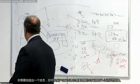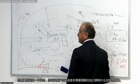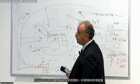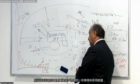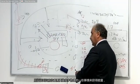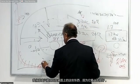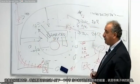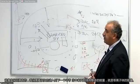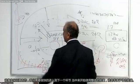You have to create conditions now that you protect yourself, but you have to understand what you have with you. Because up to now we had to do a lot of physical things to get energy, we are happy with what's on the table because it looks better than what we had. But now we got to go to the next step very rapidly to start using the totality of the energy of the plasma.